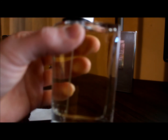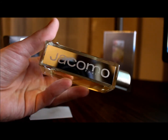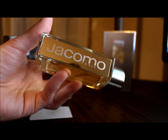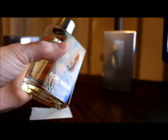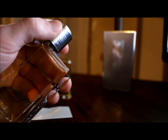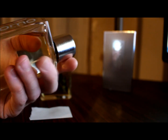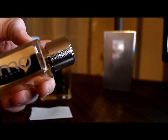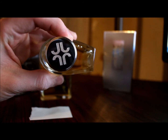This is a nice thick bottle with a shiny chrome-like accent on the side here. Really nice bottle considering they're both $20 fragrances. The cap seems like aluminum, and it looks like it has machine feed lines in it, but it feels more plasticky, like an imitation. There's a little fancy design on the top of the cap.